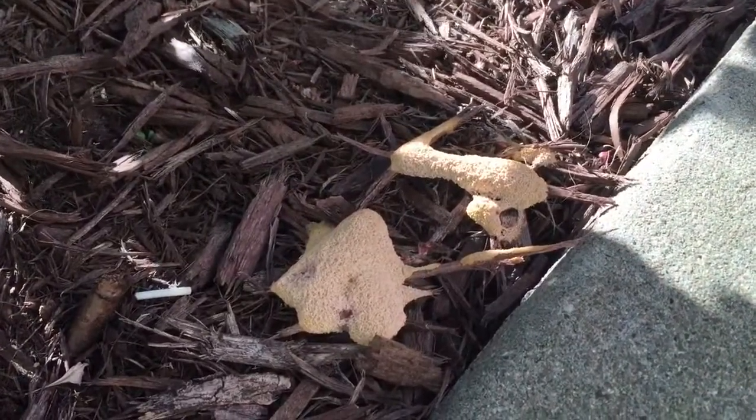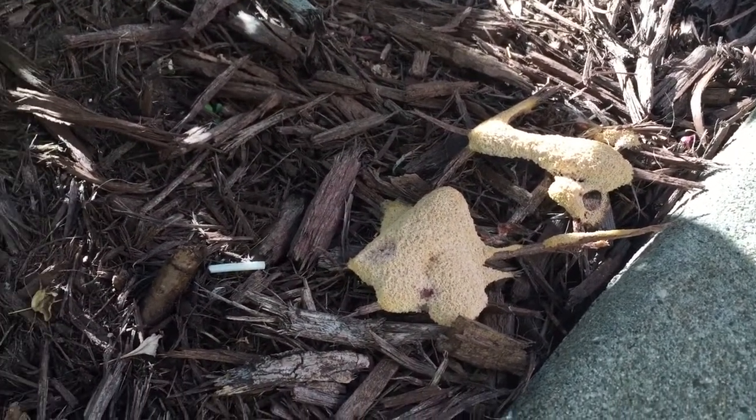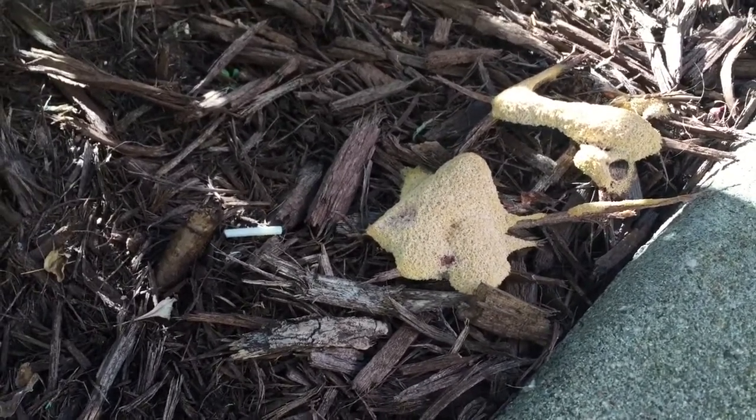All right, so here's the slime mold here. Now, this has been here for about a day or two. Really crazy cool, yellow color, kind of looks all slimy as it's spread out. It's actually really spongy and soft to the touch.